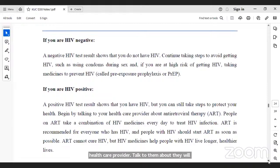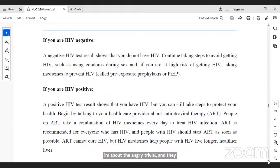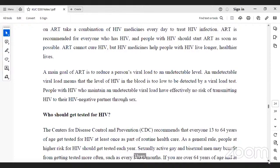They will talk to you about the antiretroviral therapy and they will enroll you onto it. The antiretroviral therapy has to be started as soon as possible. It will not cure, but it will help anyone who has the virus within them to live longer and healthier lives. Okay. So someone might ask, why should I go and test? What if I'm positive? It's good to know that you are positive so that you can enroll in an ART program. Because if you are positive and you don't know, then you will not be enrolled in an ART program and the infection will quickly progress towards AIDS.